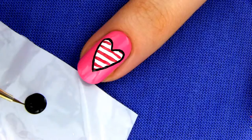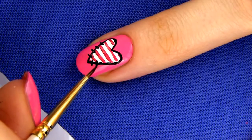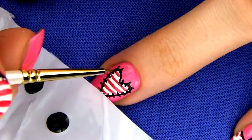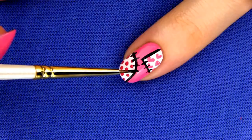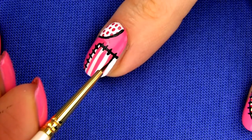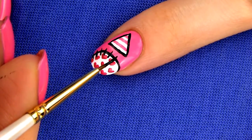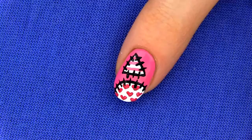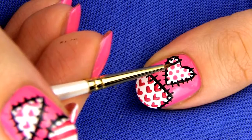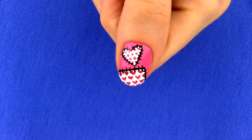Lastly, we need to make stitches by drawing short black lines on the edges of all our shapes. Now the hearts, squares, triangles and circles will look like they're stitched onto our nails. I like how stitches give that cartoonish feel. I'm using a paintbrush for this, but a toothpick would work just as great. And this is how our nails look when stitched with cute different shapes.